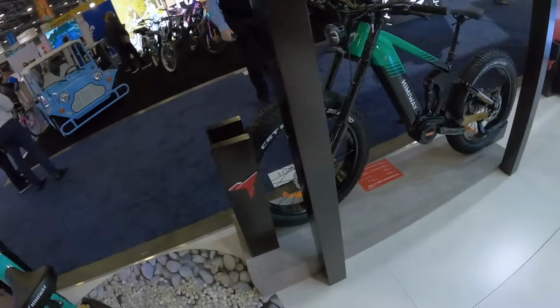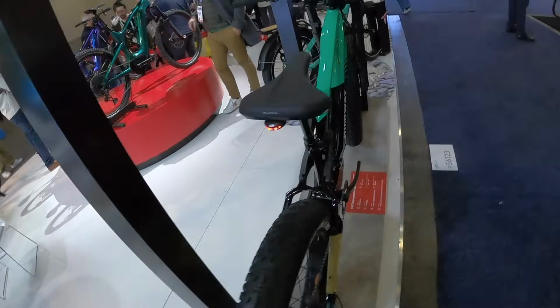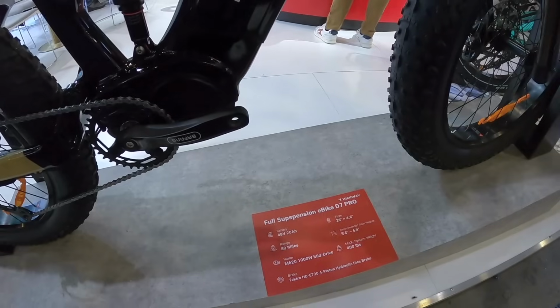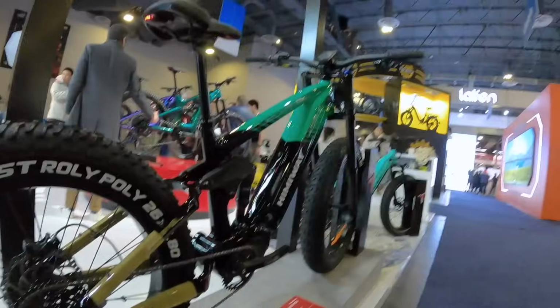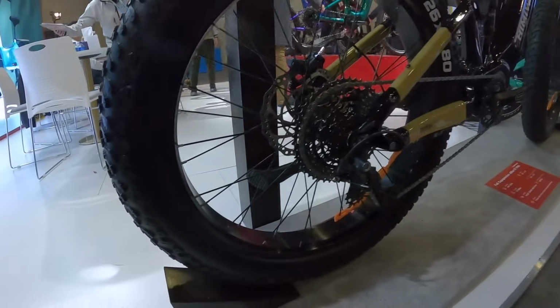Look at this thing. This is fat tire, full suspension, Bafang mid-drive. It looks like the Ultra probably. The M620, yeah, so 1,000-watt mid-drive on here. That is a massive amount of power. They usually have to really step those motors back because they'll snap the chain. They have way too much torque. And look at this back here. That is a massive cassette on there, so you get a huge range.